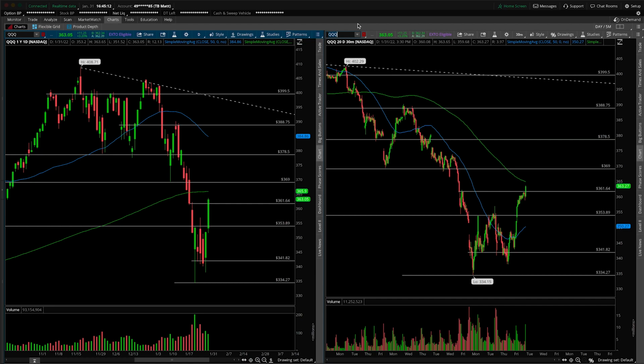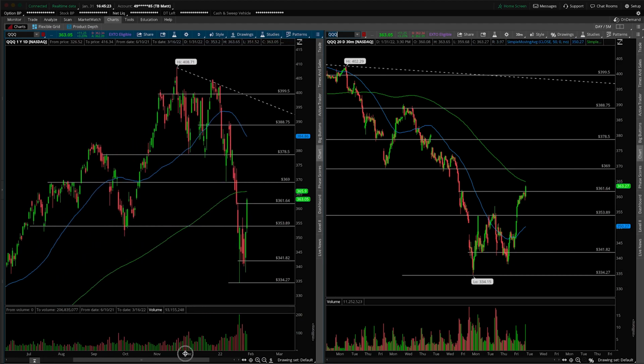It is the ETF for the NASDAQ 100. On the left-hand side, we have the daily time frame, and on the right-hand side, the 30-minute intraday time frame. First things first, this is a market we watch extremely closely, so we already have our chart marked up, and I've got some solid thoughts for you.